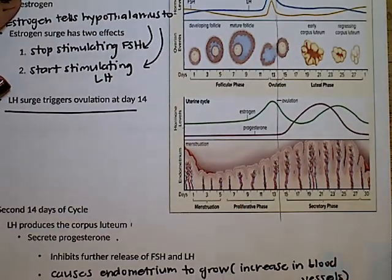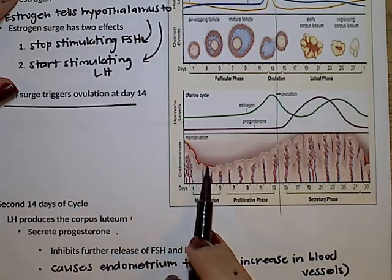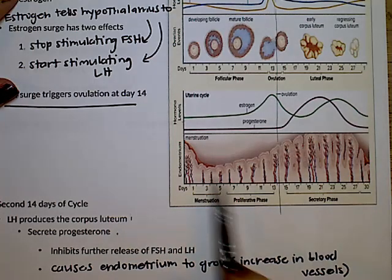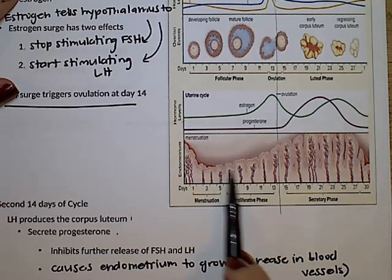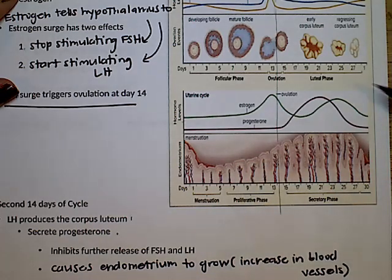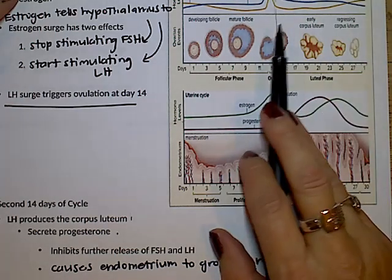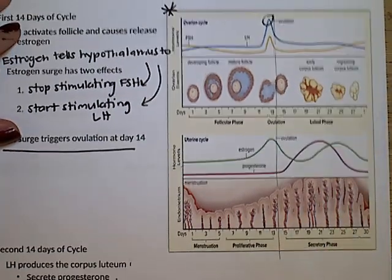Okay, as far as what's happening in the uterus, day 1 is menstruation. So this is when you're sloughing off those dead cells of the endometrium. And then the proliferative phase, you don't need to know that word, but it's when it's starting to build back up to start the cycle again. And then ovulation occurs. And let's look at the second 14 days of the cycle now.